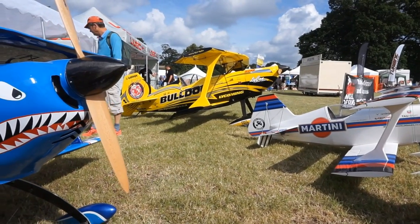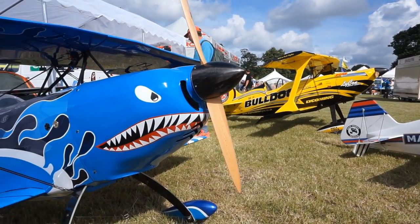Fantastic paintwork on some of these as well, in top condition. Look at that, beautiful.